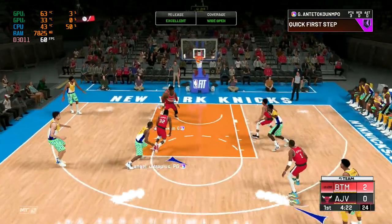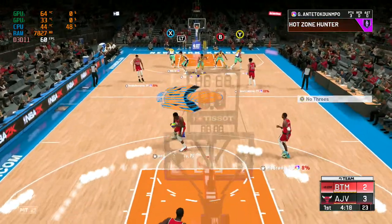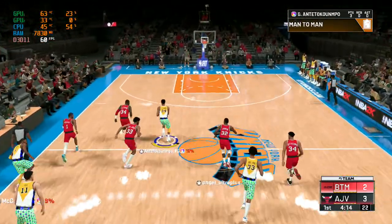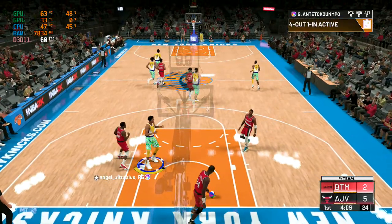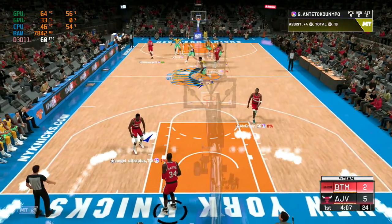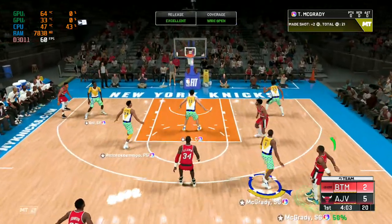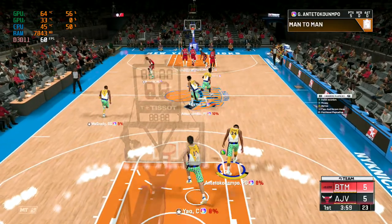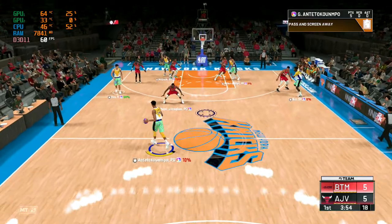From deep, Giannis. Nailed from three-point land. And they don't want to get in a habit of giving him open looks from three. First quarter still, but not who you want to leave open. And the dunk by Giannis. Yeah, I mean, the ball handling and body control for a guy that's Giannis's height, it's really impressive. Oh, beautiful looking shot. I mean, when you can hit it from that deep, wow.